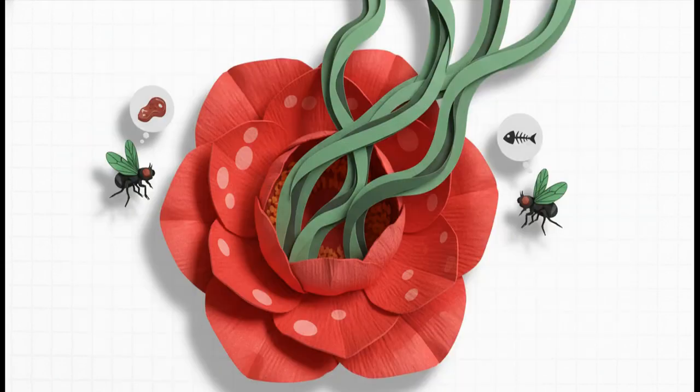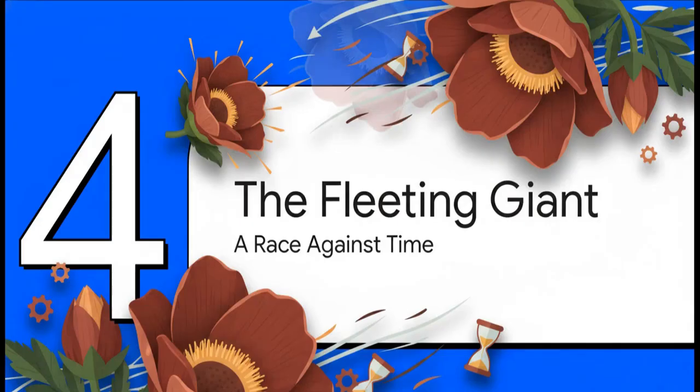But that foul smell isn't just for show. It's actually a super clever survival trick. It's all a big deception to attract its pollinators, carrion flies. These flies are tricked into thinking they found a rotting carcass to lay their eggs on. So they fly in, crawl around, and boom, they end up pollinating the flower. It's disgusting, but you have to admit, it's pretty brilliant. For all that size, for all that incredible effort, the whole show is over in a flash.